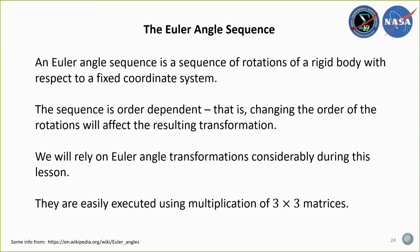When we do these transformations, we perform them as an Euler angle sequence. So an Euler angle sequence is a sequence of rotations of a rigid body with respect to a fixed coordinate system. It's order dependent. So if you change the order of the rotations, like an XYZ transformation isn't the same as a ZYX transformation, or roll pitch yaw isn't the same as pitch yaw roll, because it's order dependent.